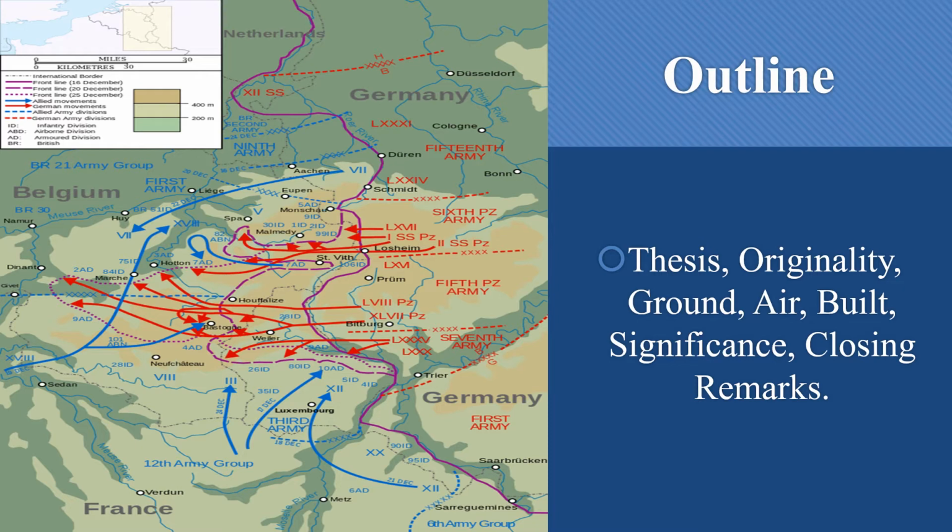As you can see from this map, higher ground was a major part of the Battle of the Bulge, in addition to the trees and swamps of the area. The air theme consists primarily of the temperature and the fog, while the belt environment emphasizes roads and signage.